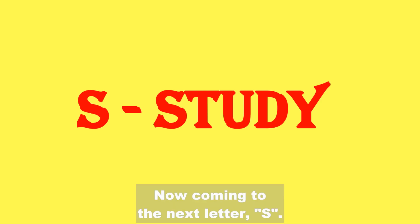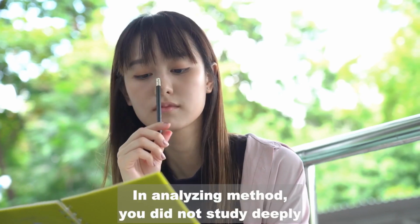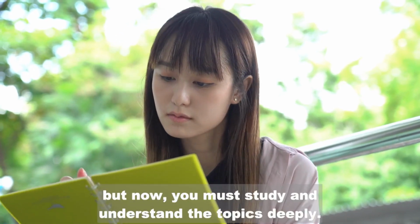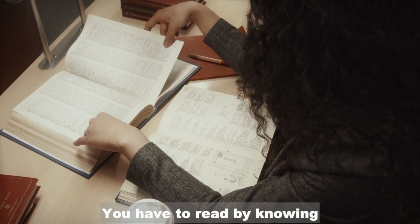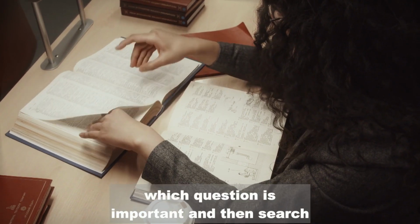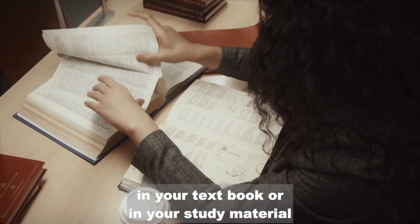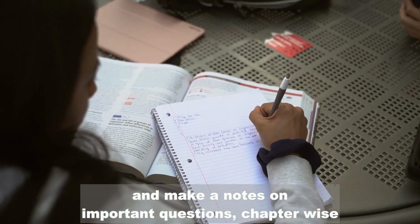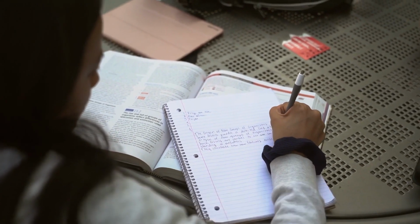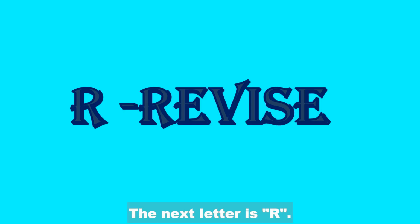Now coming to the next letter S, which means study. In the analyzing method, you did not study deeply, but now you must study and understand the topics deeply. You have to read by knowing which question is important and then search in your textbook or study material for the answer to that question, and make notes on important questions chapter wise, and read until you understand the topic completely.